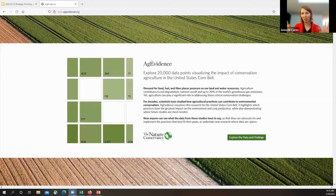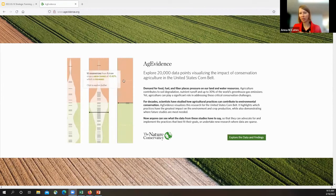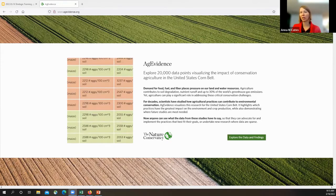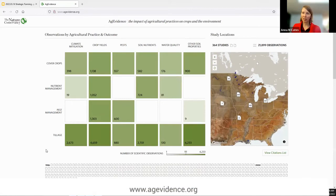I'm actually going to share this platform that talks about work that a lot of people have done over the years, because one of the issues with carbon is that we get different stories from different sources about what's possible in terms of sequestering carbon in the soil and what our cropping systems might do. I really like this platform that the Nature Conservancy put together. It's AgEvidence.org. The way it works is they've collected the data from a whole bunch of different studies across the Midwest. You can see the little numbers on the map show how many are from each location.